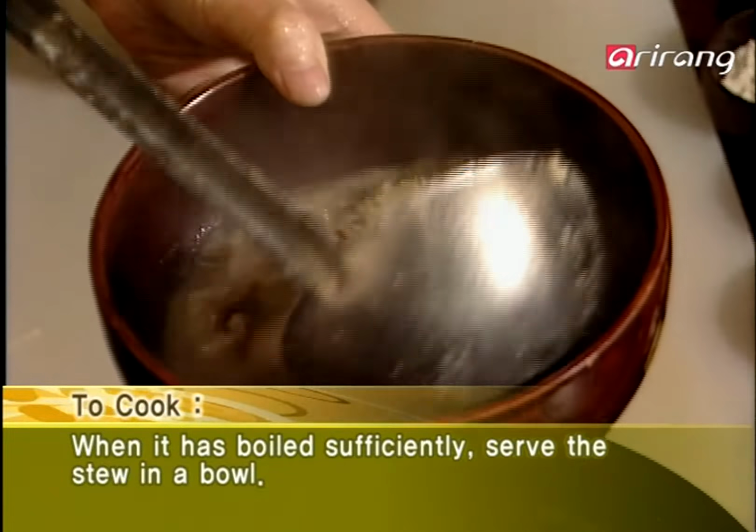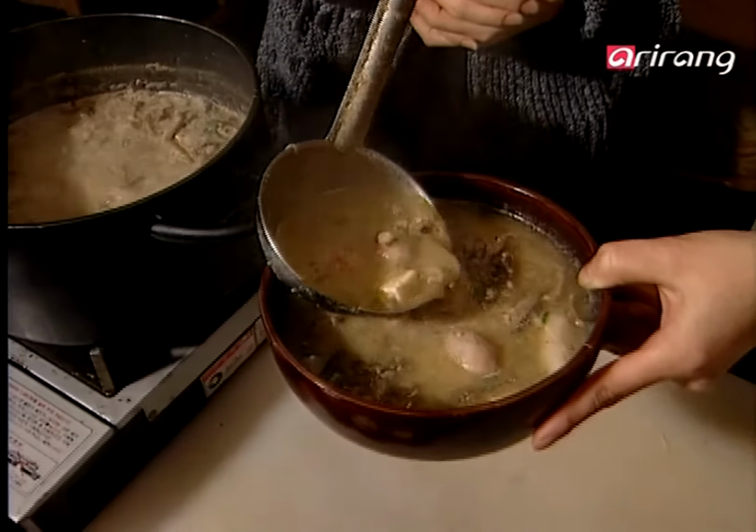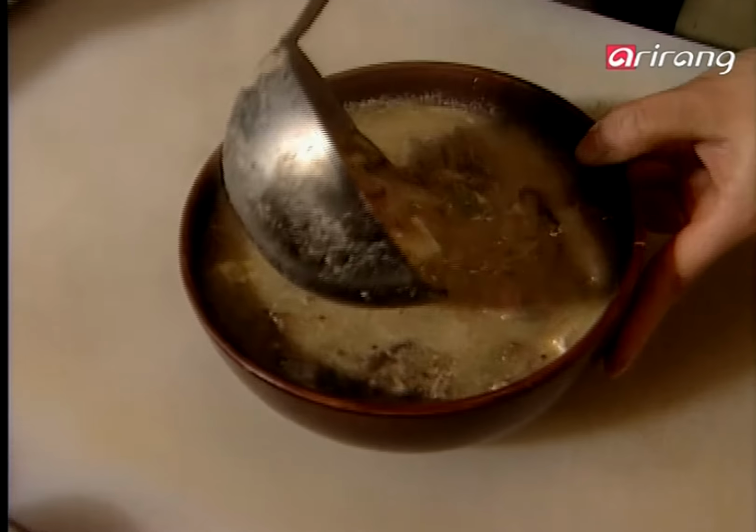I think this is enough to bring out the proper taste of taro stew. We'll now put the stew in a bowl, and I'll tell you how it tastes a little later.